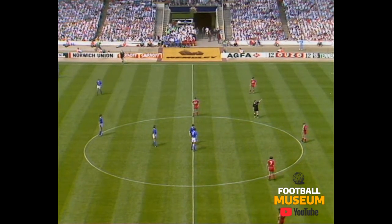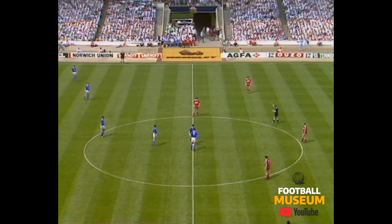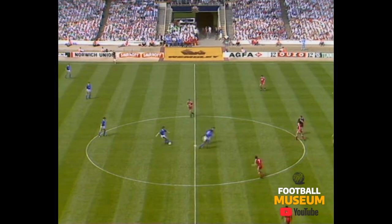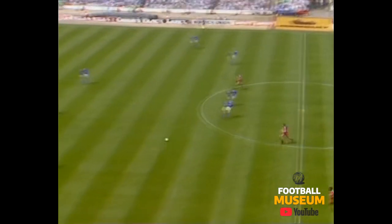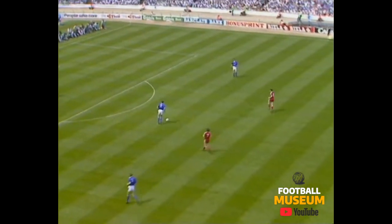Liverpool, remember, unbeaten since New Year's Day. 22 League and Cup matches, 19 wins, 3 draws. That's the sequence that Everton are up against. And a huge roar as the kick-off comes on a beautiful Wembley top.